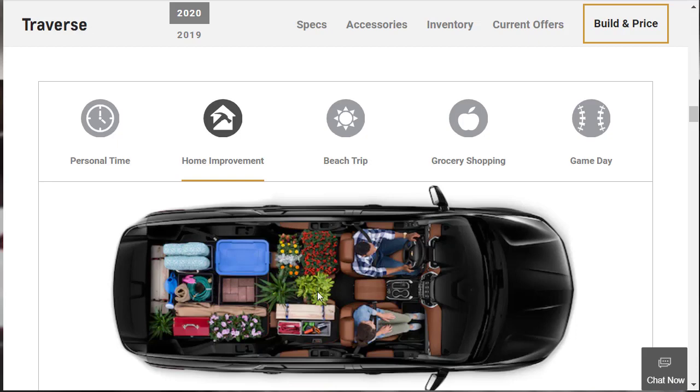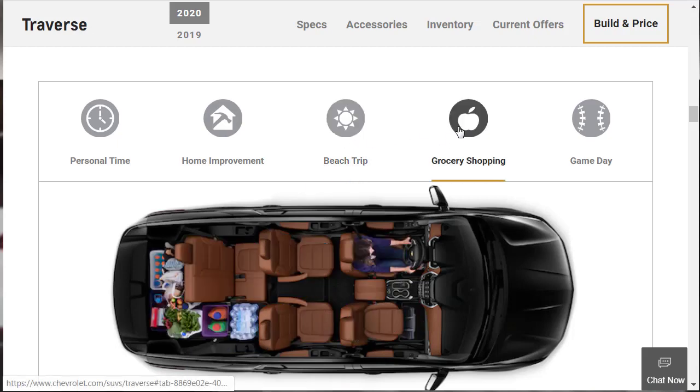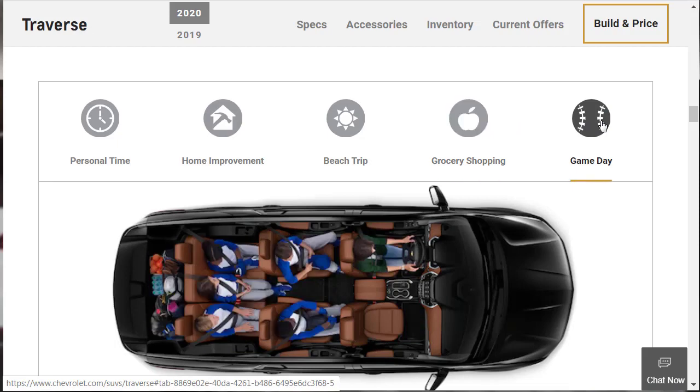You better not brake fast. That dirt's going to be everywhere. Beach trip, there you go. Try not to get sand. You better stop and get it vacuumed. So there's your beach trip, grocery shopping, and game day. There you go. So they're showing you the utility of the 2020 Chevy Traverse.